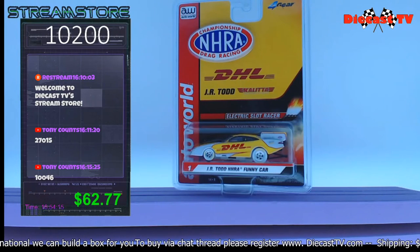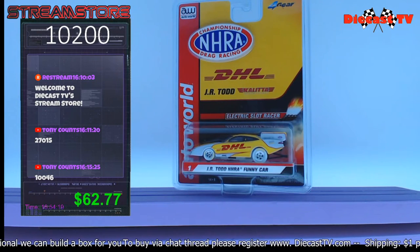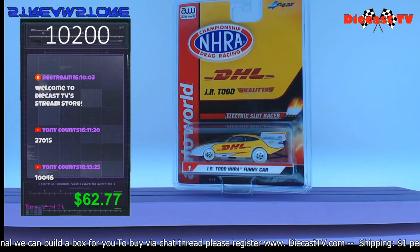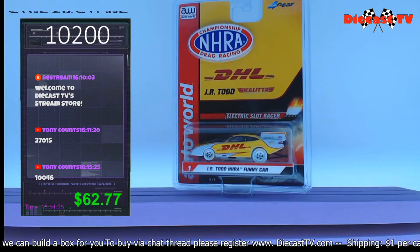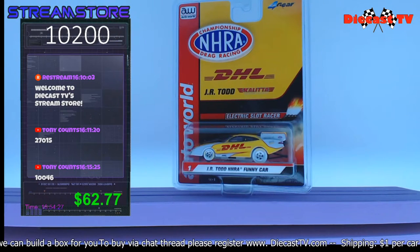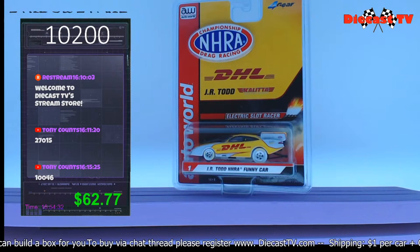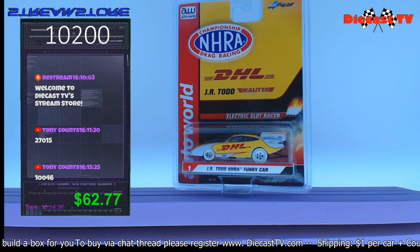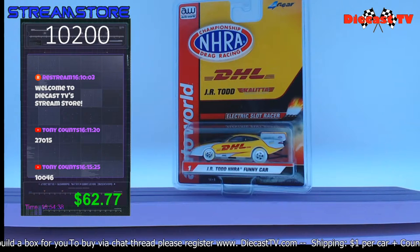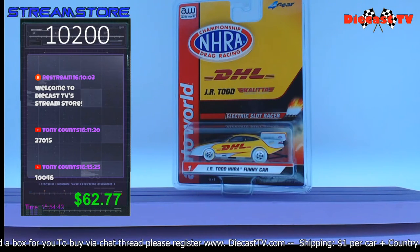Hey, hey, Ross in the house. I've got something really, really cool looking. It's from Auto World. It's the NHRA drag racing set that they have from 4Gear. This is the J.R. Todd DHL funny car, and it is very cool, very sweet. And it's a slot car, so if you've got that drag strip slot car racing set, this is another great addition to have. If you don't, no problem.